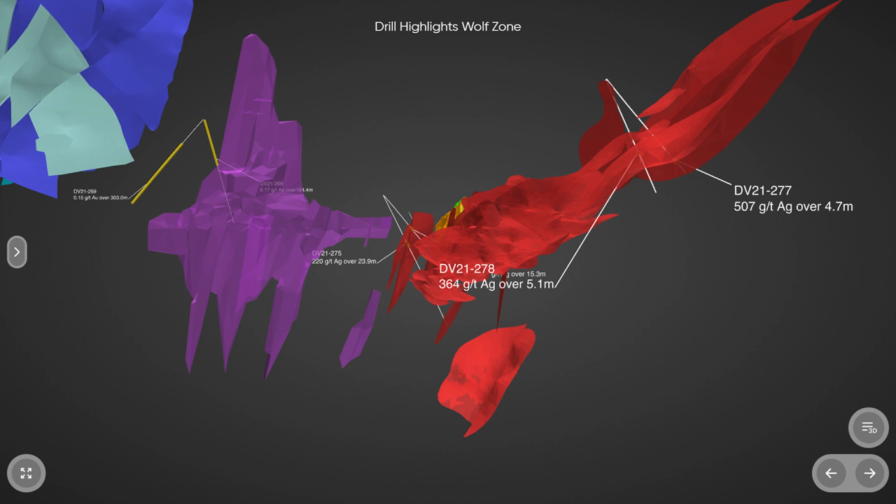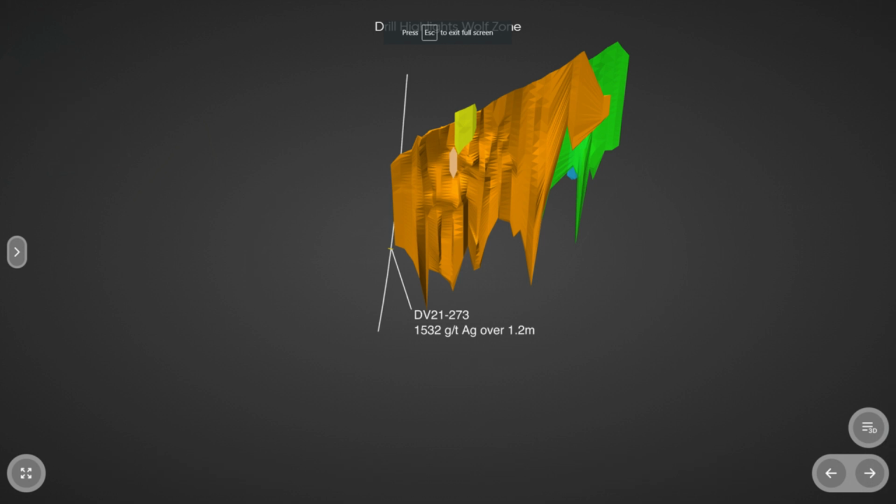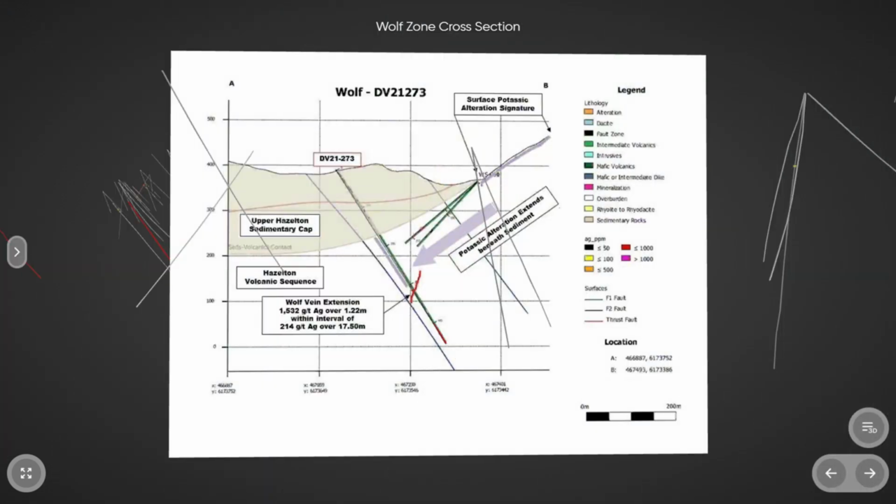This is the Wolf Mine, which is about 2 kilometers away from Torbrit. This represents a 94-meter down dip extension, 1,500 grams per ton over 1.2 meters. But that result is within an interval of 214 grams over 17 and a half meters. So what I'm seeing here is this wide mineralized C4 bottom that's come up is mineralized over 20 meters. And then we've got this epithermal overprint that's enriching, which is taking our average grades to about 300 grams per ton.